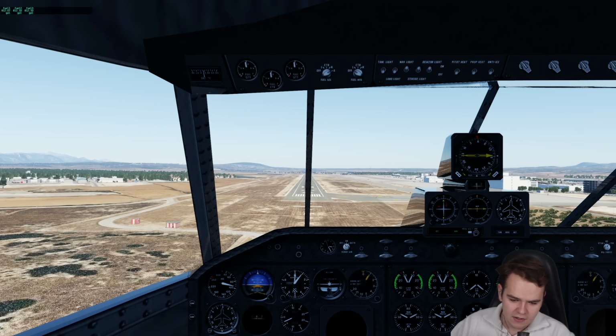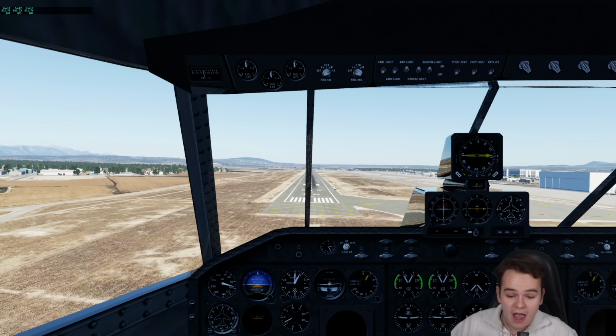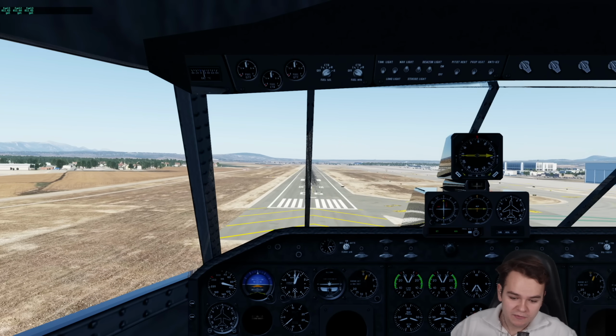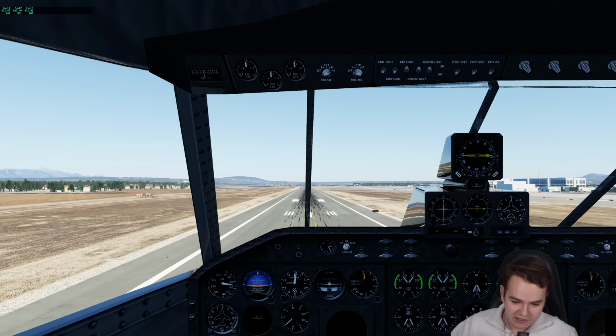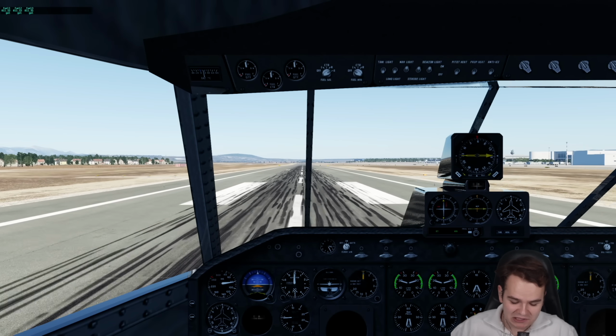Coming for a landing here. I'm pretty sure we are at Palma de Mallorca. I'm pretty sure the plane landed here in real life between the 50s and the 70s. Actually quite a realistic flight. There we go, we're able to do this. Beautiful. Yes, that's what I'm talking about.